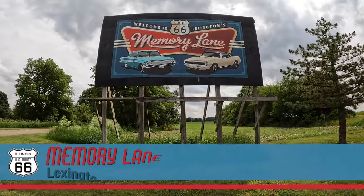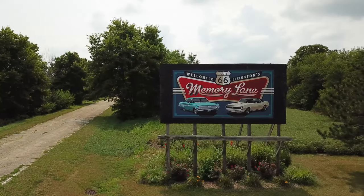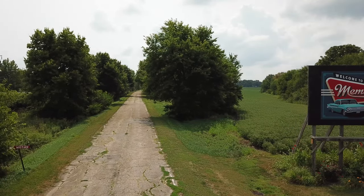Welcome to Lexington, Illinois. It's at this point, south of Pontiac, you'll run into Lexington, and they have an original section of Route 66 here that they call Memory Lane, which is down this way here.